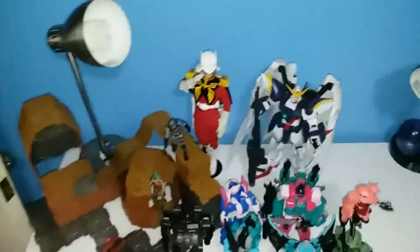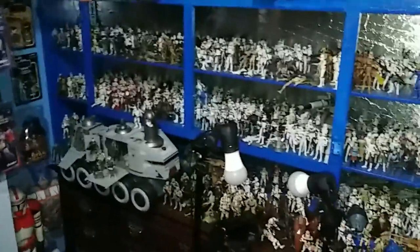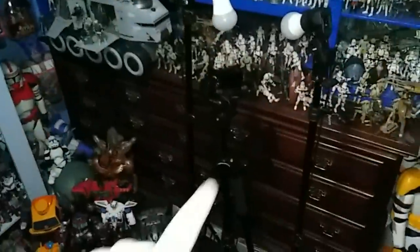This is my desk, and I'll talk about the things on it and why they're on it. And then the Gundam collection, the vast majority of the Transformers. I'll try not to put my pale arm in the way because it just messes with the lighting. And then the clones. And this is my camera and my two lights that I use.